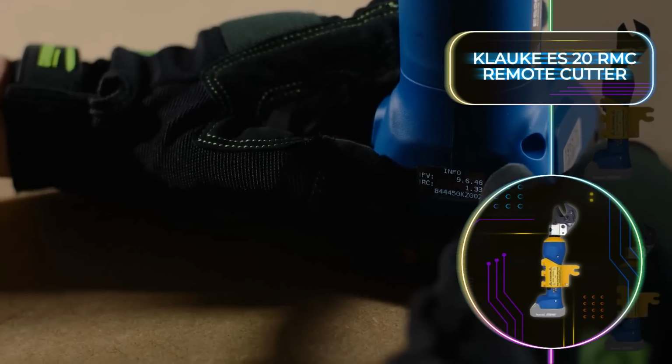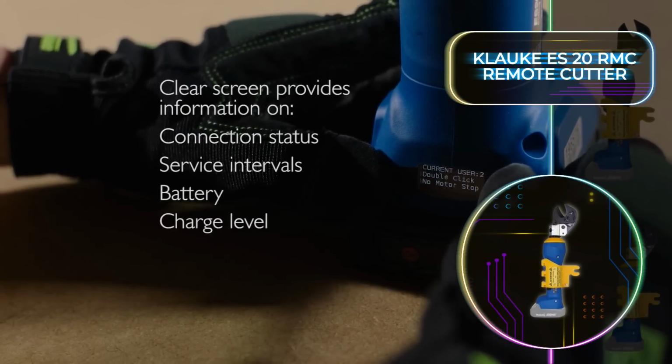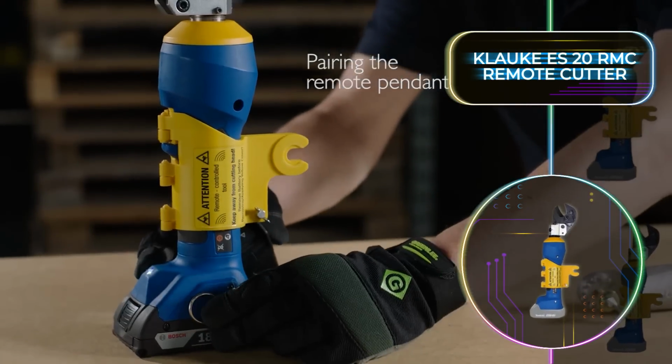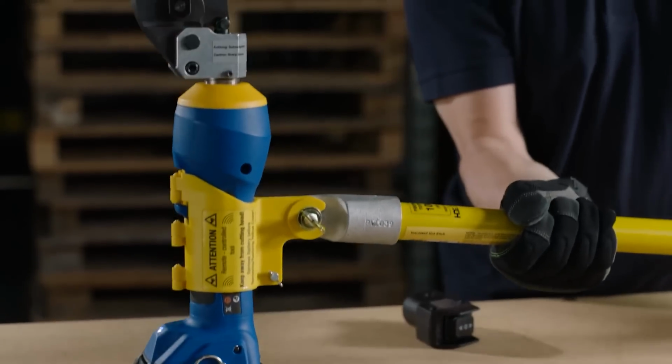And it is perfectly complemented by the iPress app, which collects operational data and then generates a detailed and shareable PDF report. Cutting cables is now sorted, but you'll need something to cut holes for the light sockets and switches as well. And we have just the thing coming up.